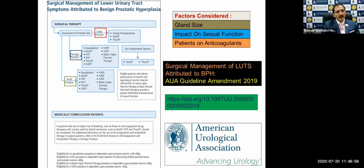If it's a smallish prostate, then aqua ablation, TUIP, which is the incision technique we talked about, TURP, vaporization, water vapor thermal therapy, all can be applied. What are size independent options?